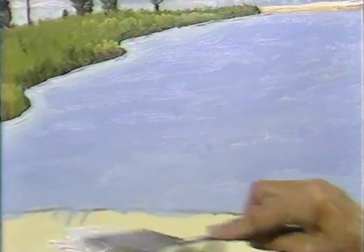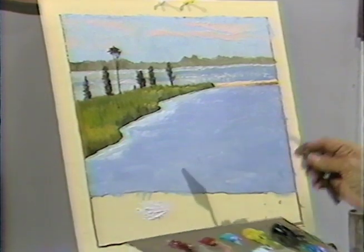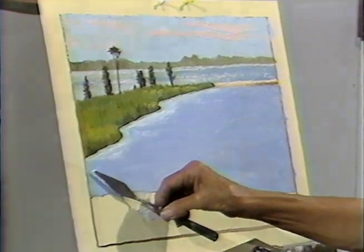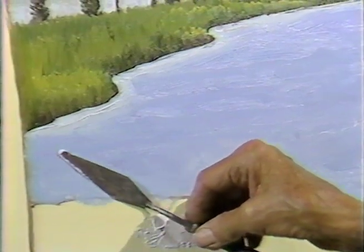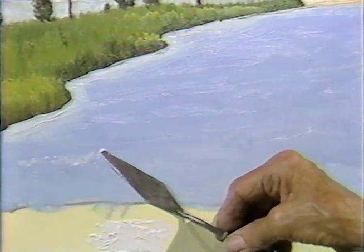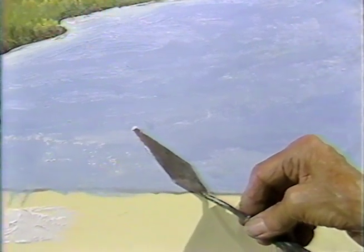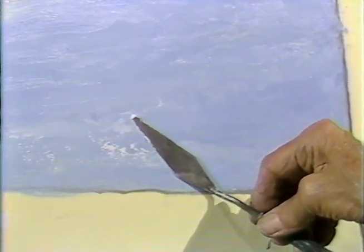I'm going to just cover my palette knife with a lot of this white on one side, and if I can pull it off, fine. If I can't, well, too bad. It doesn't always work, but I'm going to see if I can make it look as though it is actually shimmering under the sunlight.